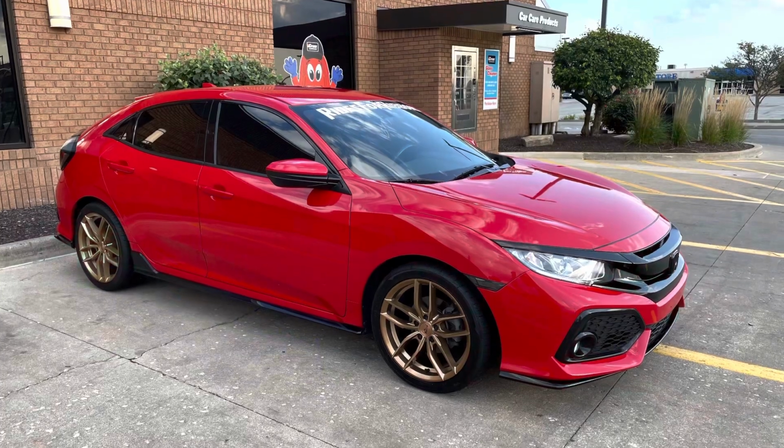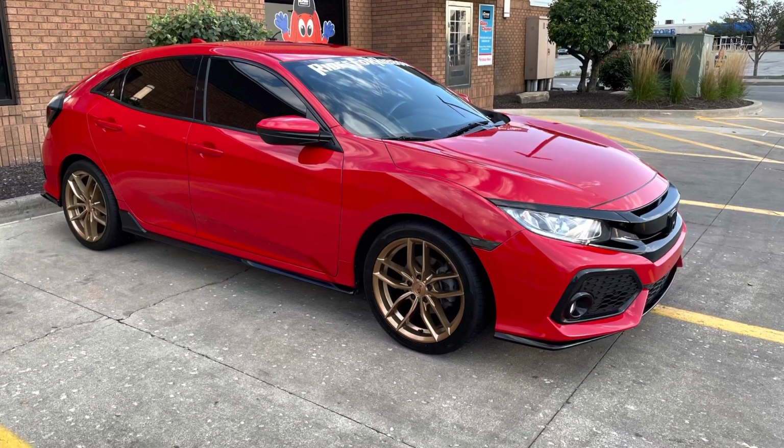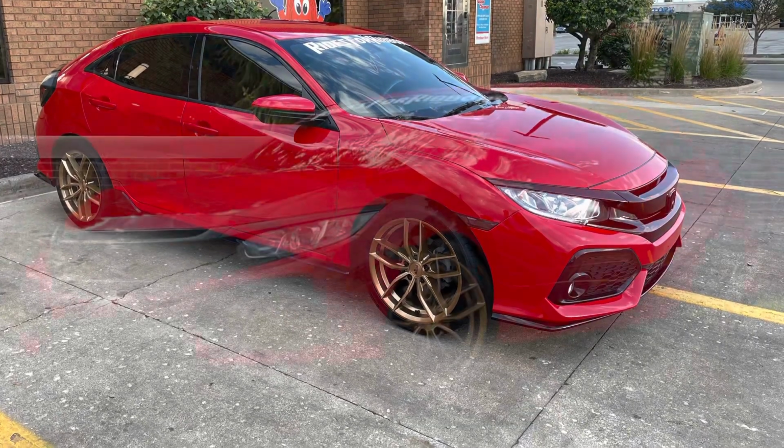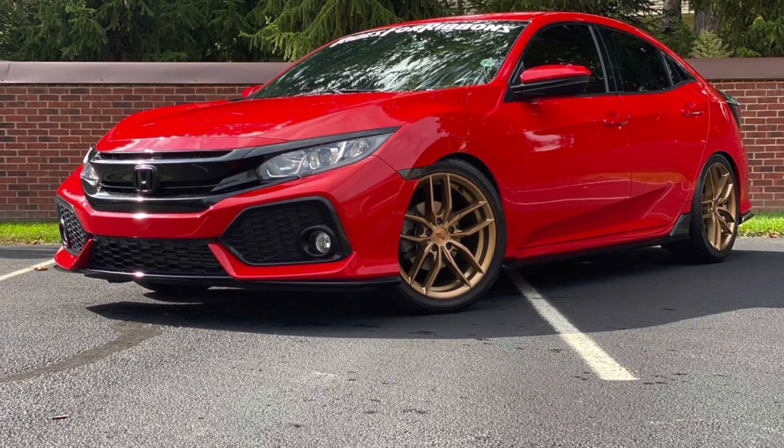So about a couple months later, I got tired of the stock wheels and the stock look, so I ordered some bronze Niche wheels. I feel like the color really made the car pop. My brother took this picture and I was absolutely in love with it.